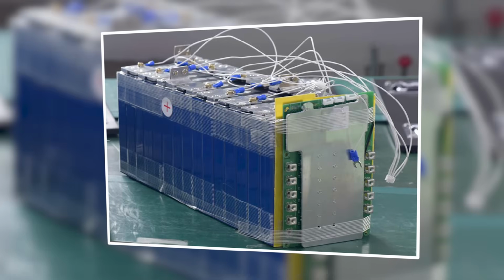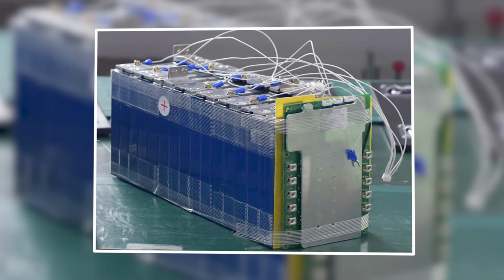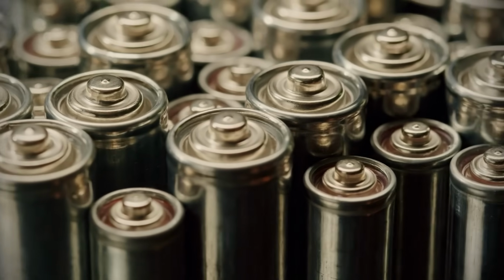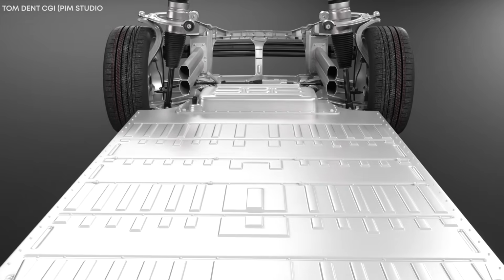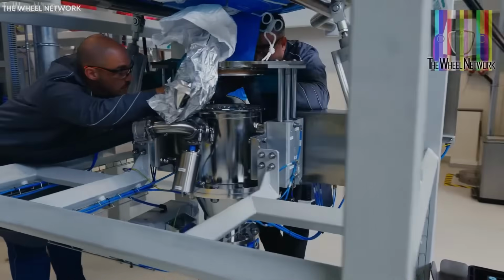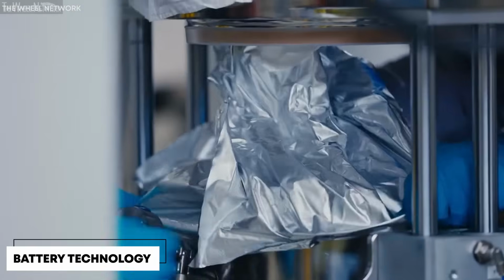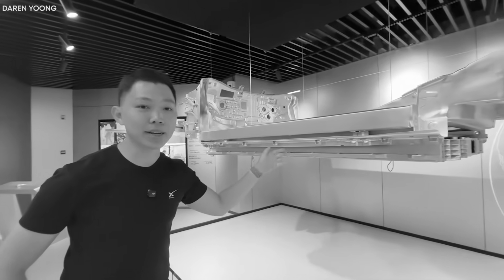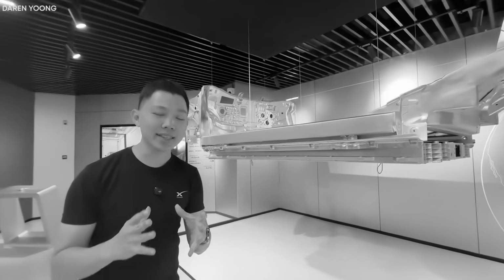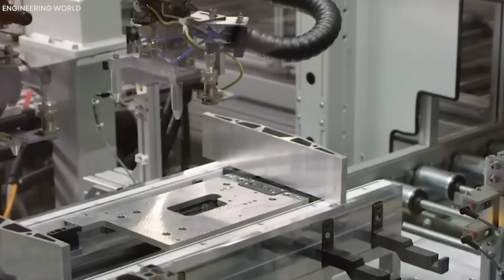Their Blade battery relies on lithium iron phosphate, a material known for being safer and more stable. LFP cells are far less likely to overheat, making them a much more reliable choice for electric vehicles. This change in chemistry is one of the biggest reasons BYD was able to raise the bar in battery technology. These batteries are more affordable because they don't rely on pricey, hard-to-find materials. Plus, they have a longer lifespan, making them a smarter choice over time.